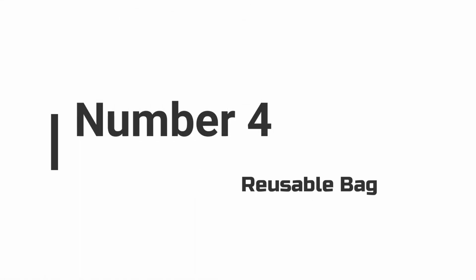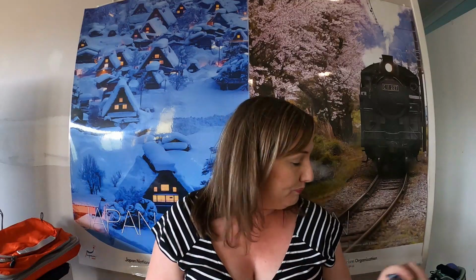Now, this is number 4 on my list, a little Enviro bag or a little reusable shopping bag. This one came in a little cute case with a carabiner attached. Super handy, so I can just pop it onto my backpack or my handbag while I'm walking around, and then if I buy something or I want to put something else in a bag, not my backpack, I can just pop him out and use him anytime I like. Really handy for when you're traveling, not just in Japan but any place.